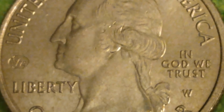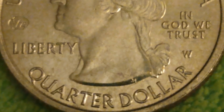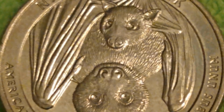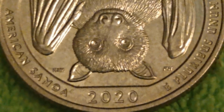Now here is a 2020 quarter. Now this is going to be the W mint mark. So on the 2020 W mint marks, you will also see that V75 privy mark there above the word Liberty. Now you can look for these coins in your pocket change or from the bank, and they will sell. In this condition as is, the coin sold for $15. If you just find one of these and sell it for 15 bucks, you can't beat that for 25 cents.